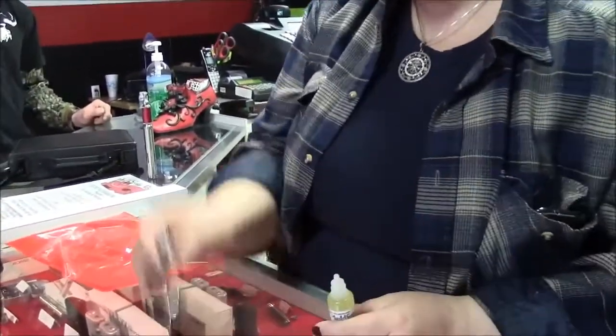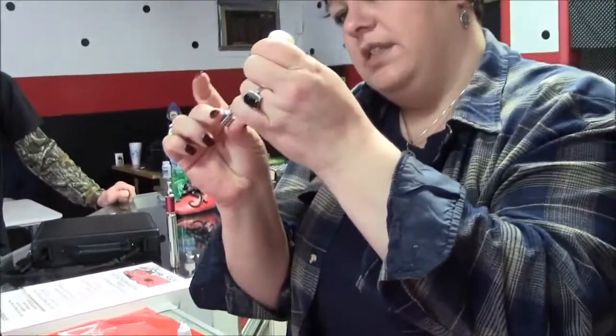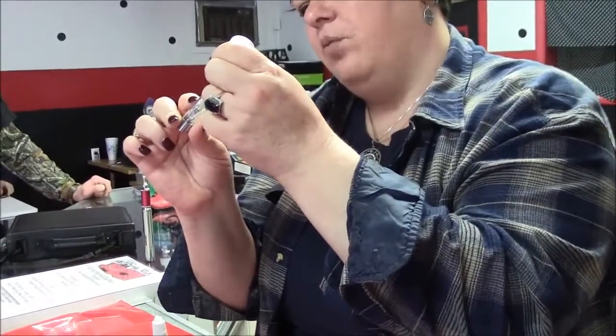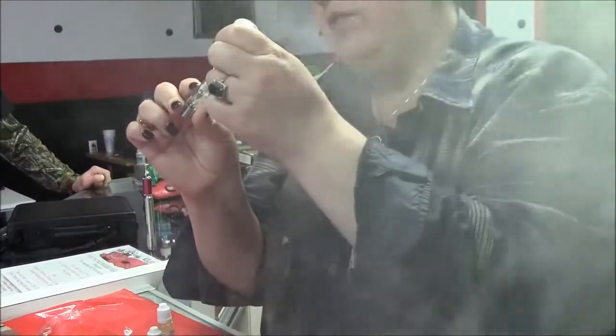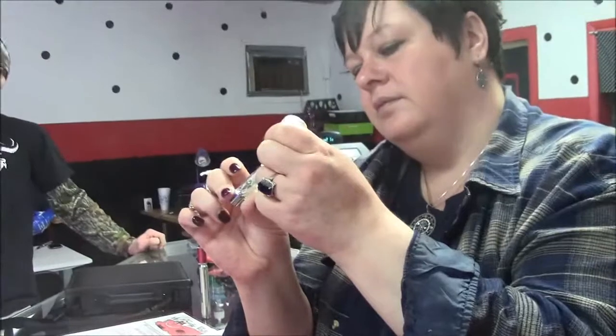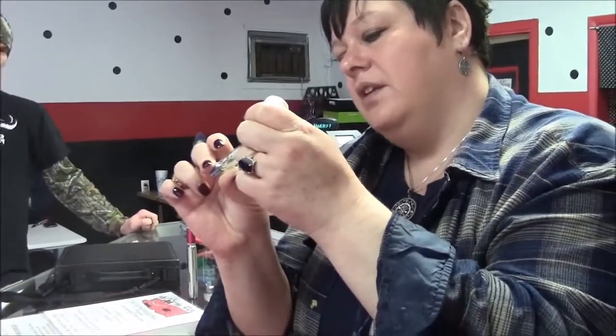So in order to fill it up, you just want to lean it to the side and you just want to squeeze some juice down in there. And you're looking to fill it to the bottom of that white rubber thing or to the line, whichever one you can see. And the older I get, I can mostly see the white rubber thing. I'm getting to that point where my eyes are needing a little help.